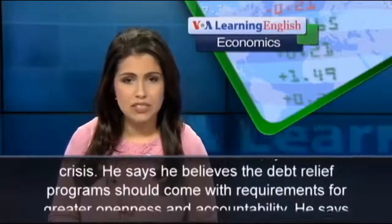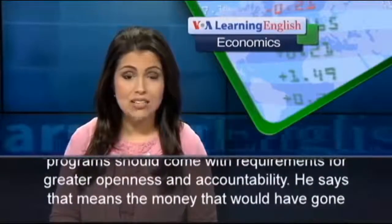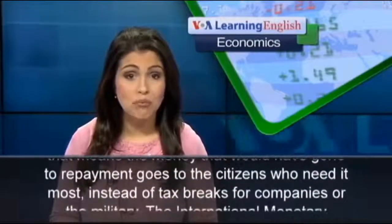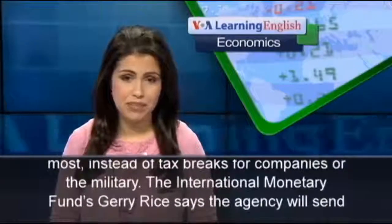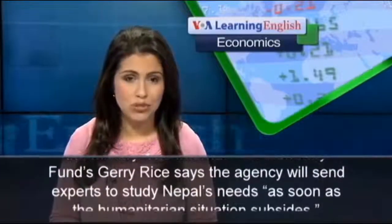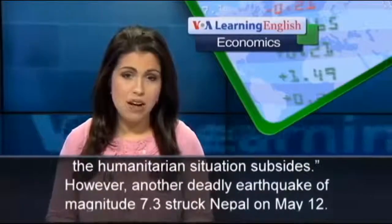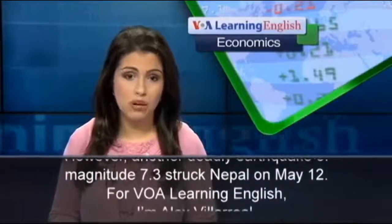He says he believes the debt relief programs should come with requirements for greater openness and accountability. He says that means the money that would have gone to repayment goes to the citizens who need it most, instead of tax breaks for companies or the military. The International Monetary Fund's Jerry Rice says the agency will send experts to study Nepal's needs as soon as the humanitarian situation subsides. However, another deadly earthquake of magnitude 7.3 struck Nepal on May 12th.